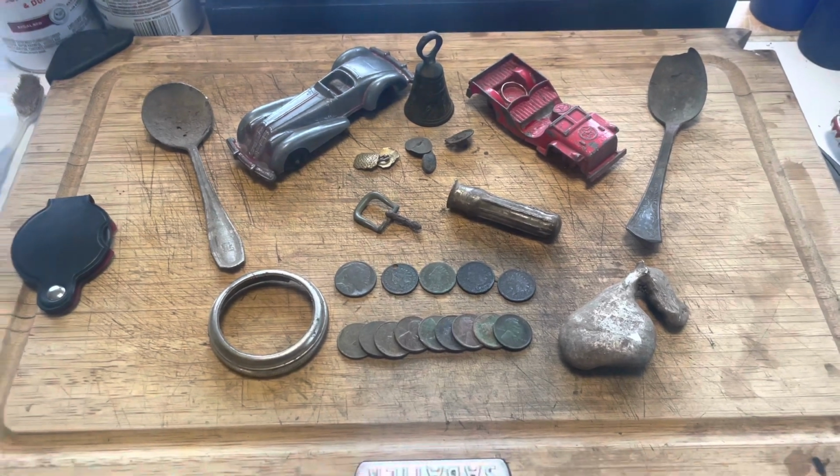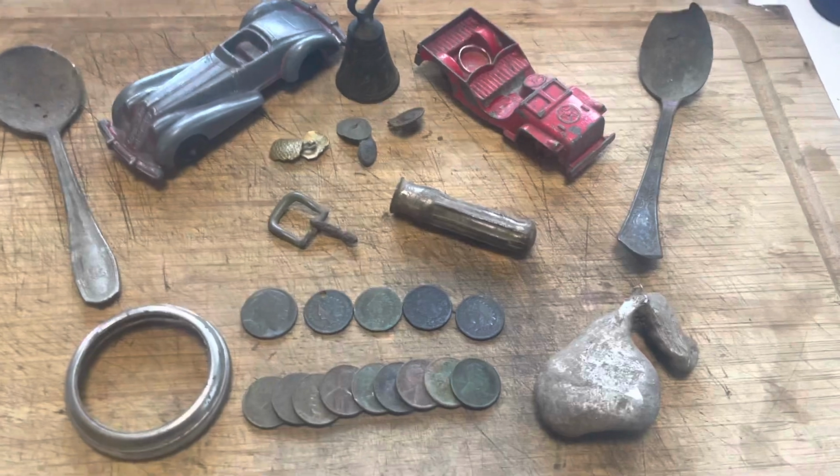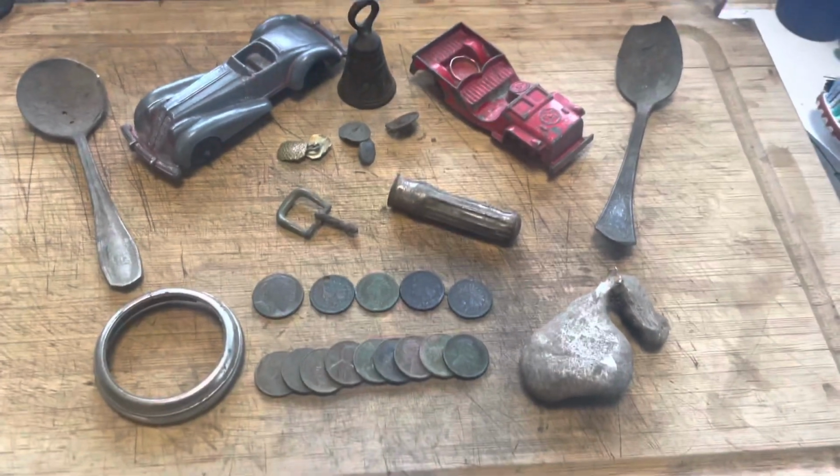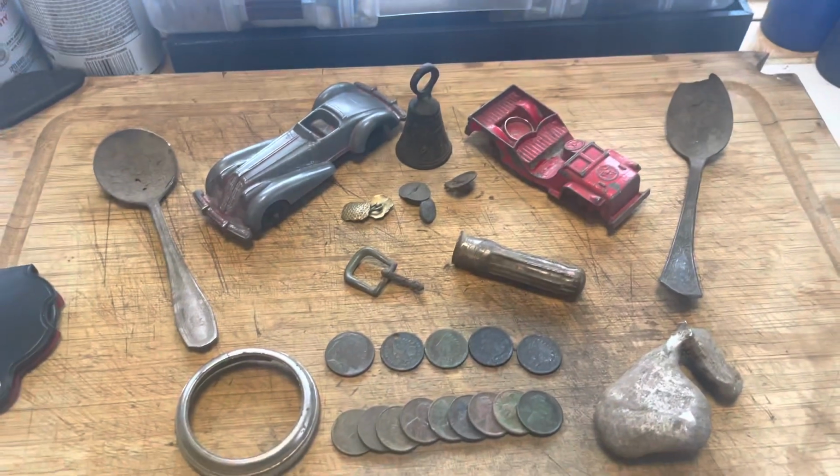What? Done already? I know. We're going to get back out there real soon. But this was the first 2-day hunt out there. Some of what we found, I think we did pretty good.